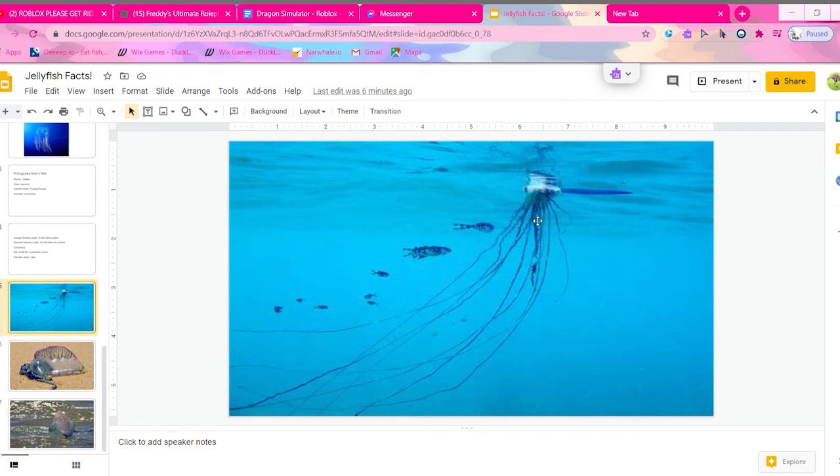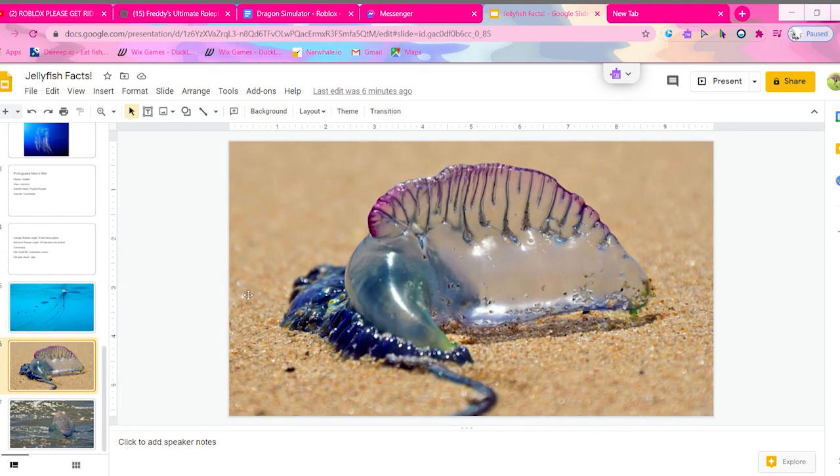Oh yeah, and a cool thing about the man o' war is that they're actually a colony of many different animals. They're multiple animals, it's not just one animal. It's multiple of them that have combined to form one organism. They cannot live without each other too. This is how it looks. It's actually a really pretty looking jellyfish. I don't think it's really a jellyfish, but it's related to jellyfish, and it's very pretty.